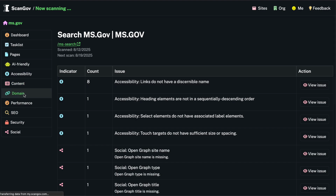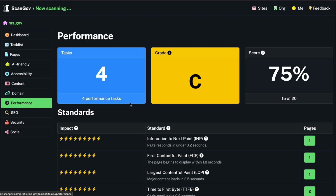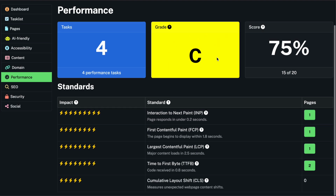And we'll go down to domain. It's 100% on domain. They've got HTTPS, they've got their .gov and the www and non-www resolves. Performance, looks like there's a couple of performance issues. And I would say generally this is pretty good for government. On a lot of government sites we see there's a lot of performance issues that are kind of D and F.